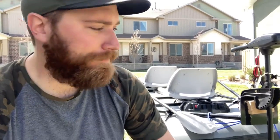So there is something missing on it right now. I didn't install it, but there's a little bar on the front that if you stand up, it's kind of like a support bar, so you don't tip forward, you can catch something. But this thing's actually pretty dang sweet.